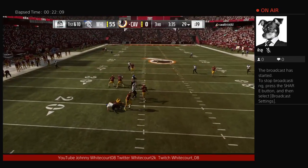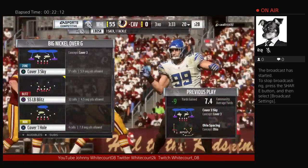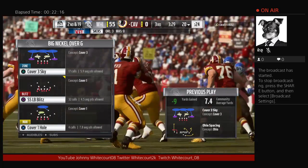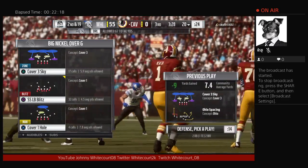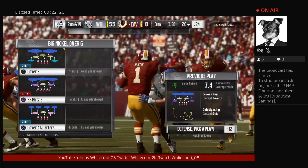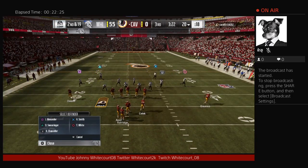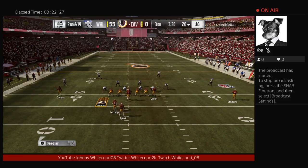Shocker. And they get to Newton and take him down for the sack. Joey Bosa. He's the one that got to him. He takes him down for a loss of 9. And they need to work to at least get some of this yardage back after the sack. 2nd and 19.